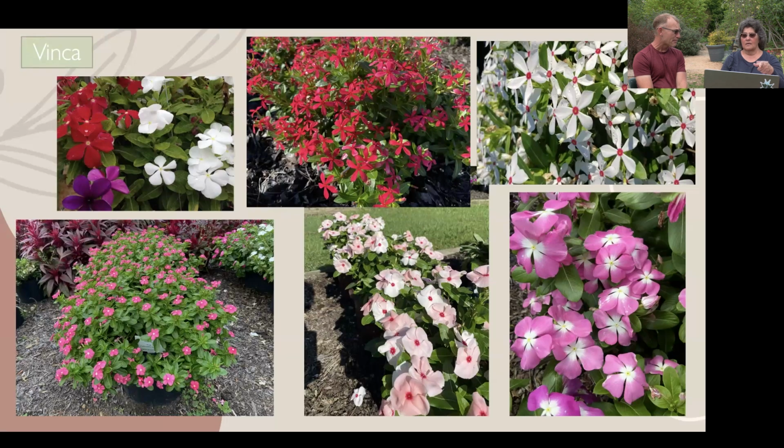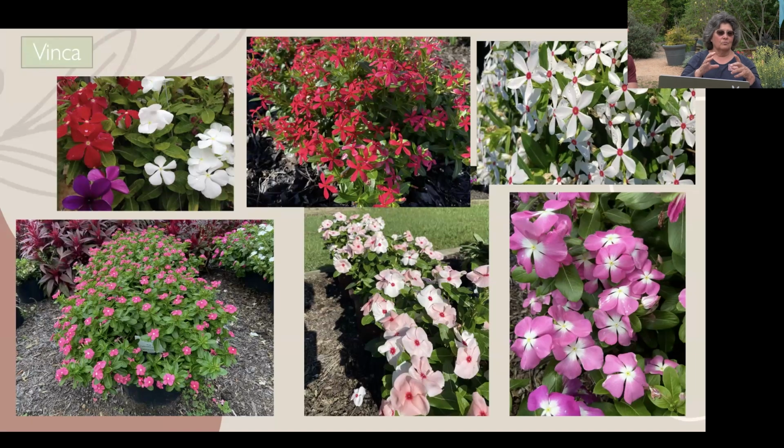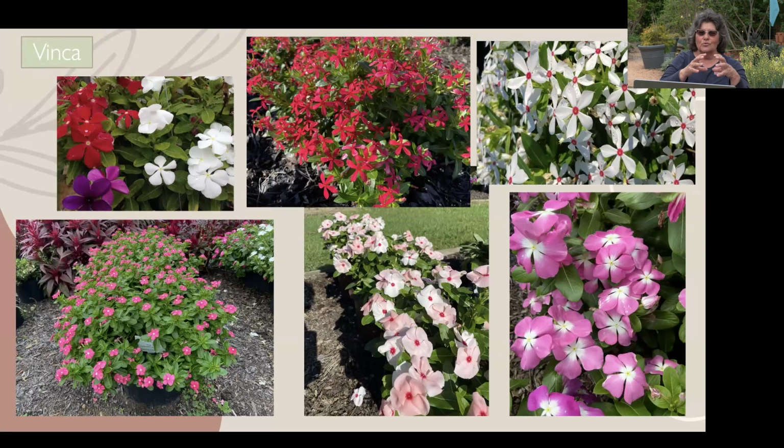Right, and the habits. With the vinca, what's different about them? The flowers on the upper right, the middle, and the far right are a series called Kawaii, and it's another Suntory product. But kawaii in Japanese means cute. So it's not Kauai like the island of Hawaii. That's what I always thought. Maybe Kauai is named because it was cute.